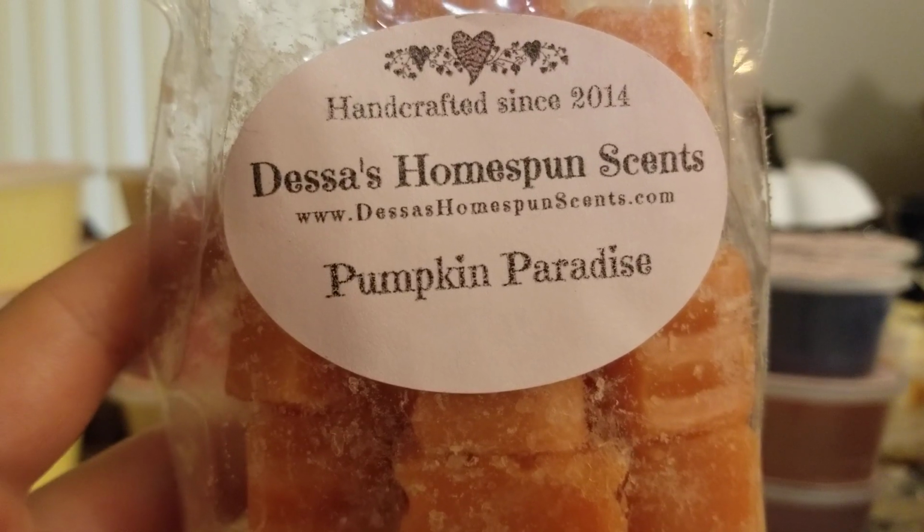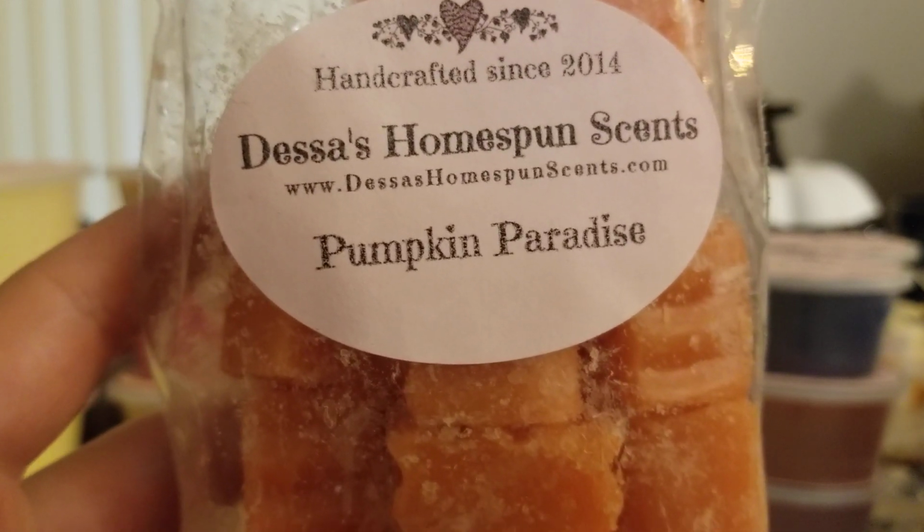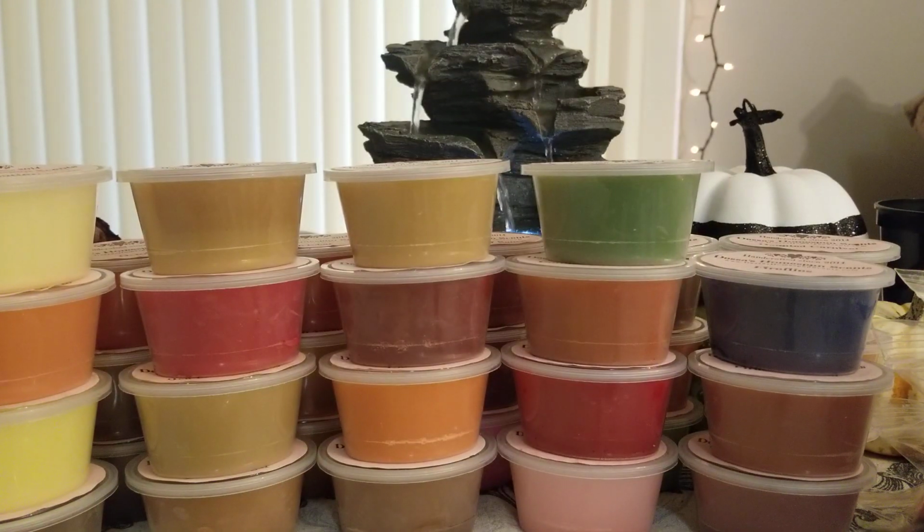This one, did I write it down? Oh, I did. Okay, pumpkin puree, sweet cream, and buttery crust. So that just kind of sounded like a good fall mixer, you know?